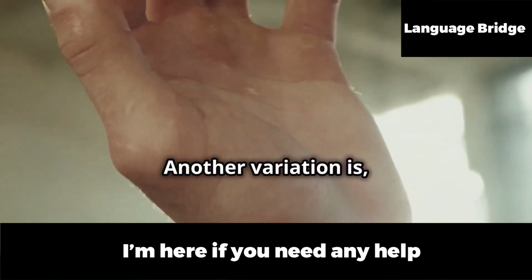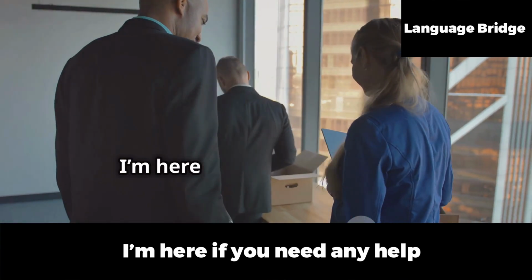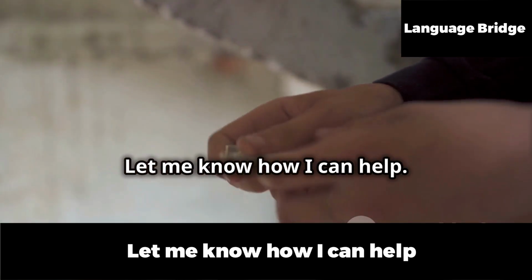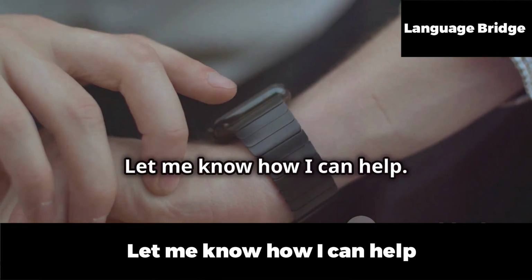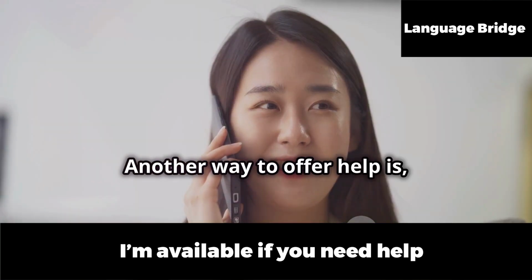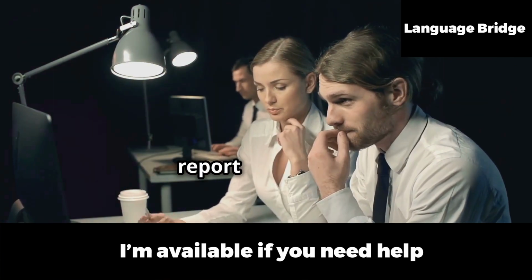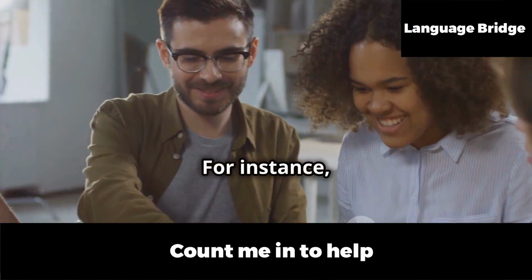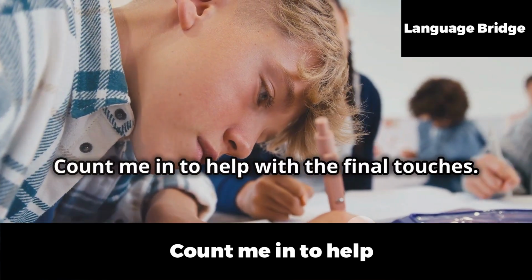Another variation is, I'm here if you need any help. Like, if you need assistance with that, I'm here if you need any help. Or you could say, let me know how I can help. For example, I've got some free time this afternoon. Let me know how I can help. Another way to offer help is, I'm available if you need help. Like, I'm available if you need help with the report next week. And finally, count me in to help. For instance, I love being part of this project. Count me in to help with the final touches.